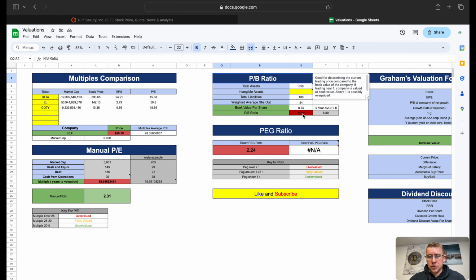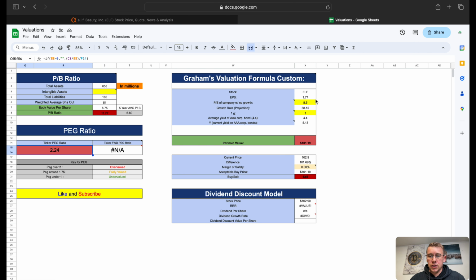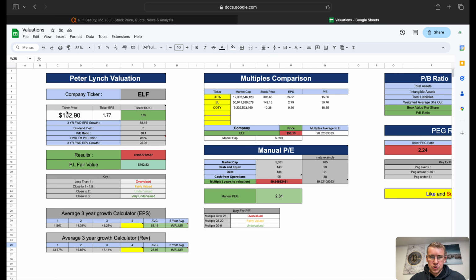We have price to book ratio. Our average is 6.8, currently trading at 11.7, so we're richly valued there. Our PEG ratio currently is telling us it's very richly valued as well. Intrinsic value is sitting at $101.19 on the Graham valuation here, so within current trading range.